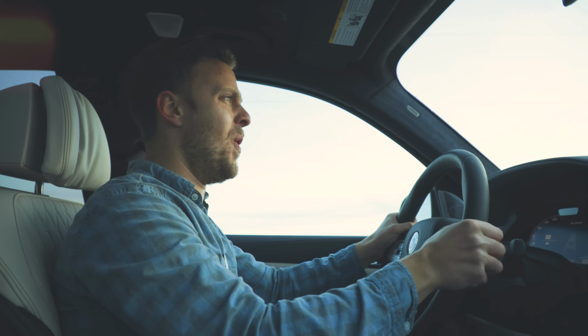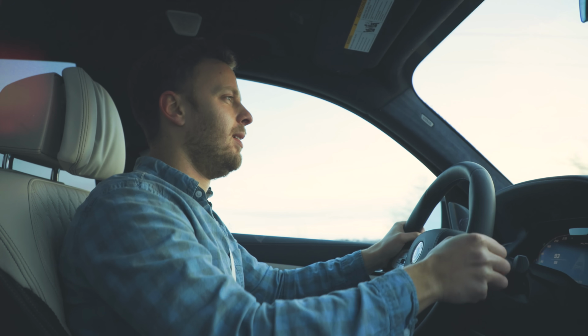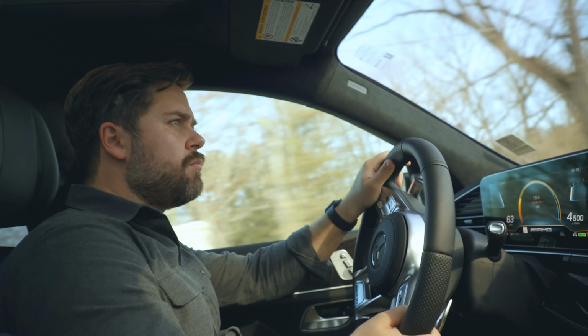So, before we parked up to talk about the styling, I grabbed the Alpina to see what Thomas was on about, and he had a good backroad blast in the GLS 63 AMG.